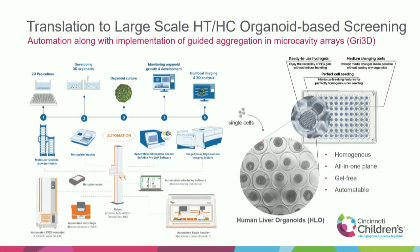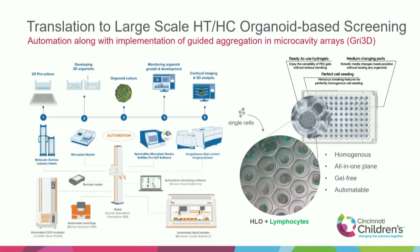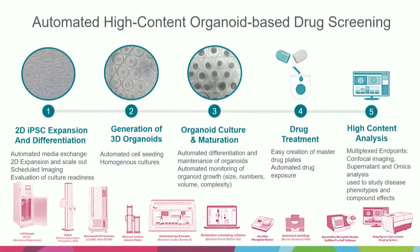Additionally, they have a media exchange board, in SLA format, fully capable of being coupled with any type of automation. You can also take advantage of these plates to create gel-free organoid immune cell co-cultures. So the previous model that I've been showing you, we are now transitioning to this type of setup.